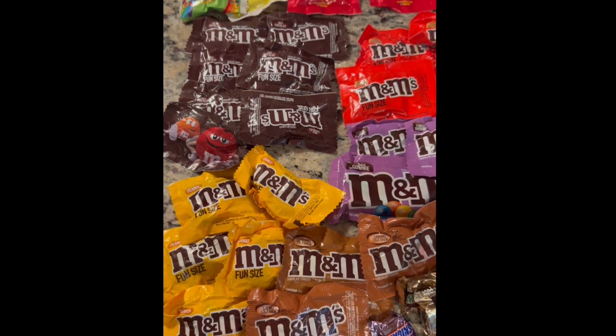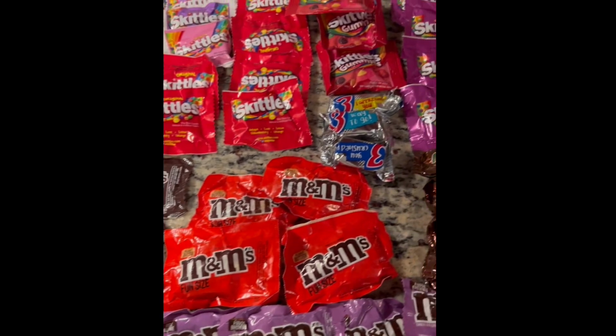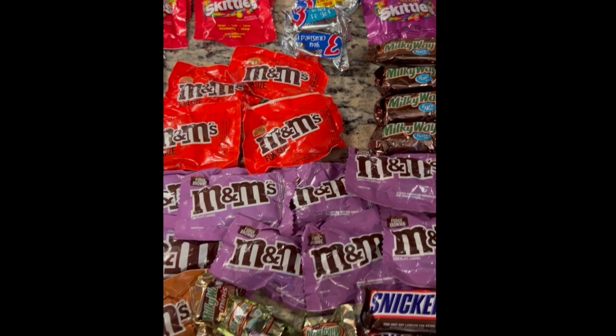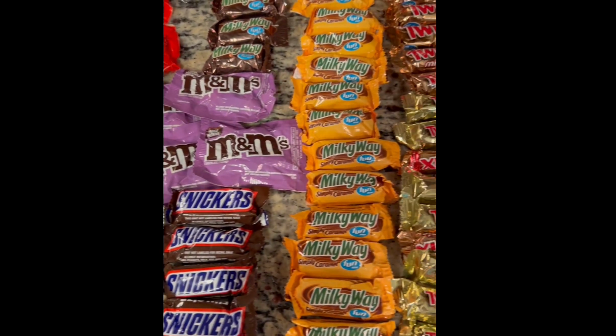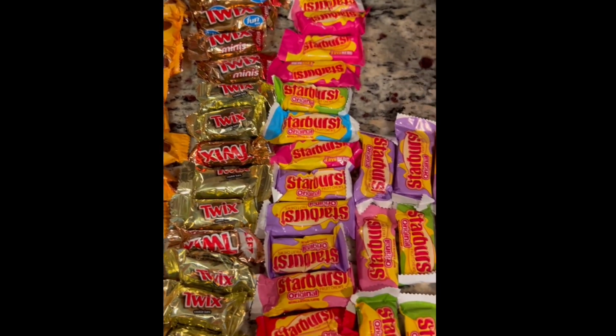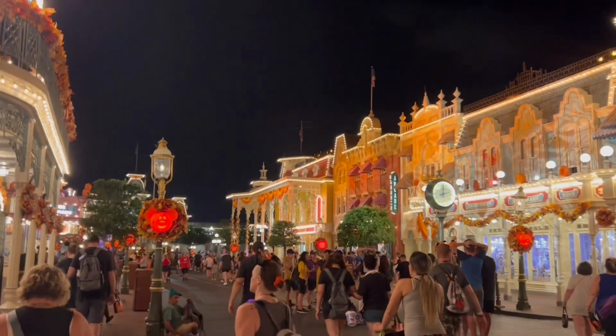Here was our loot from our trick-or-treating. We got a ton of candy, and I feel like we didn't even do that much. They gave you really big scoops of candy, which was nice. So here's the types of candy you get. If you have allergies, they have different options that you can get, so no worries about that. But we got tons of candy, and we'll be eating it for a while.